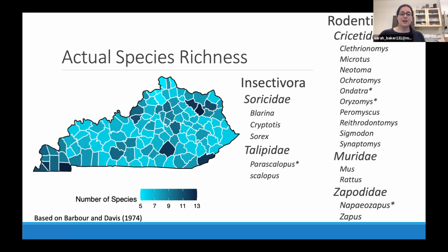And this also isn't a fully comprehensive list of species. The Barber and Davis book did not include Sorex, which is a very uncommon species, but I do know from records provided by John McGregor that they have been trapped in the far southeastern part of the state in Harlan County. And so there are still species that might not be included in all species lists that we have documenting biodiversity in Kentucky. And so being able to expand our records and trap more broadly will help us to get a better idea of exactly what species we have present in the state and what their distributions are.